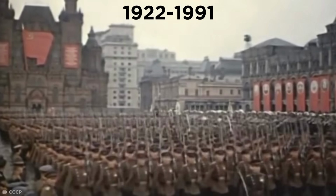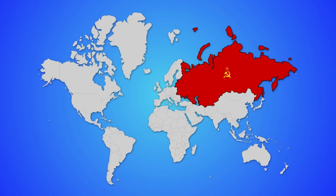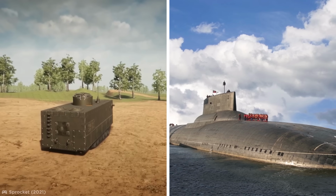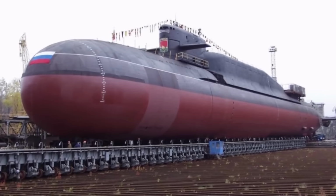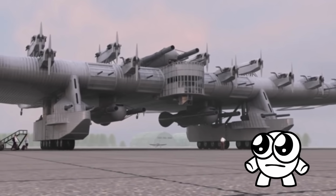From 1922 to 1991, the Soviet Union ruled vast swaths of the Eastern world and was unmatched when it came to designing massive, unconventional constructs. In part one of this series, we took a look at their laser tanks, their mechanical sea monsters, even their flying fortresses. But that was just the tip of this red iceberg.